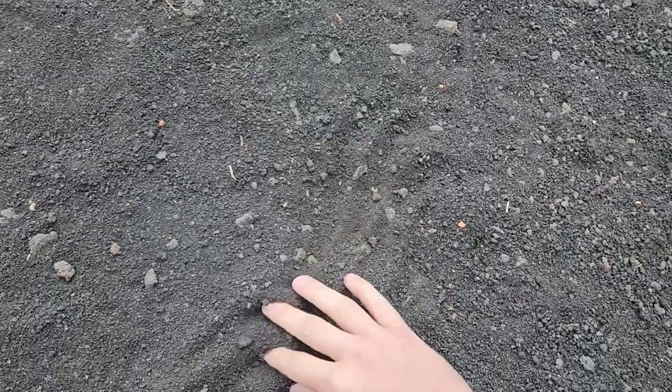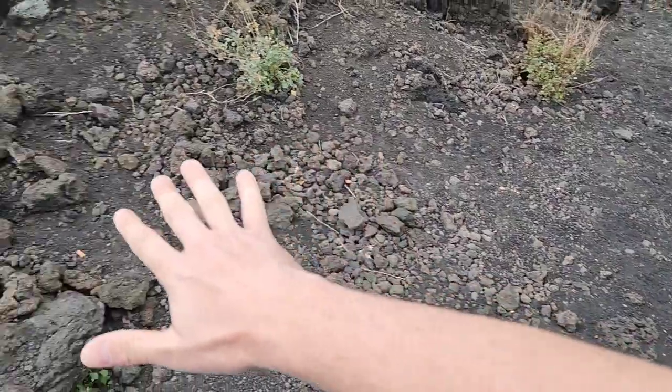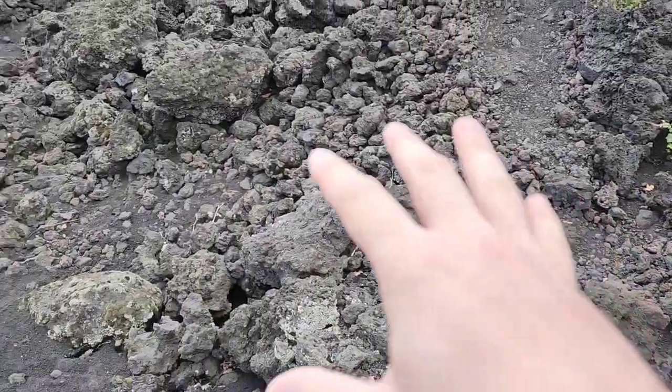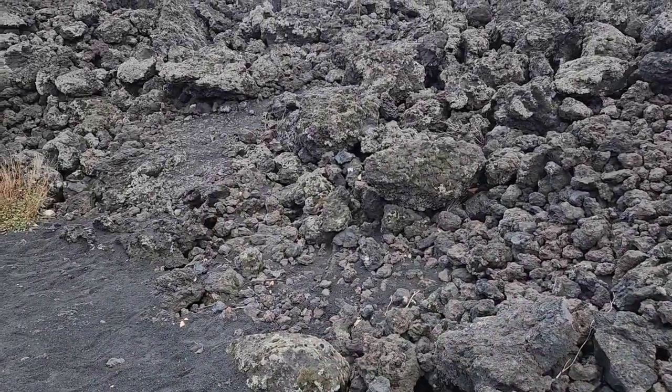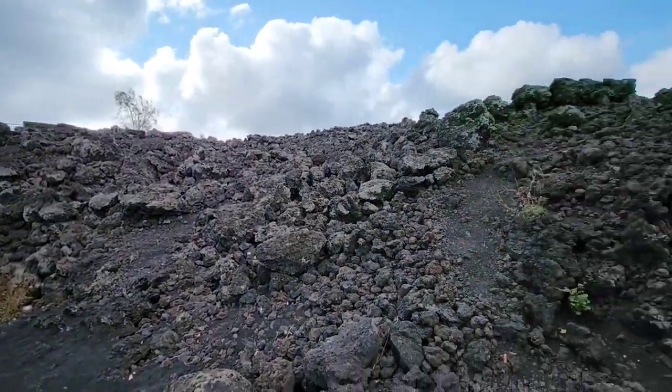It's like sand. And by the way, of course, very low here, there are natural water streams. And the water gets extremely well filtered. So the city water in Catania is very, very clean and full of minerals.